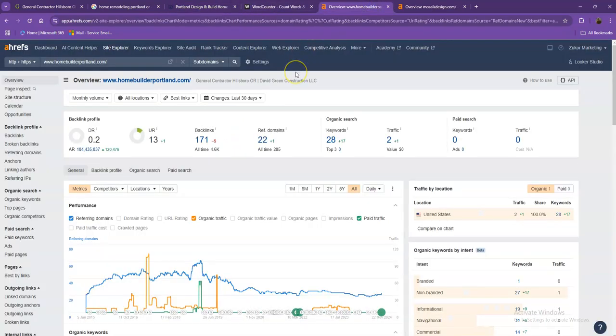Let's go ahead and move on with the numbers. So we have here Ahrefs, one of the paid tools that we're using for us to have some more information on the back end of your website.